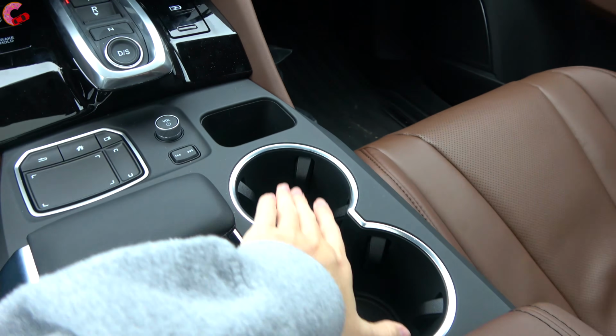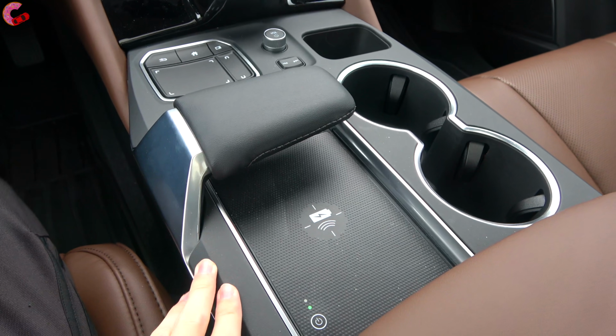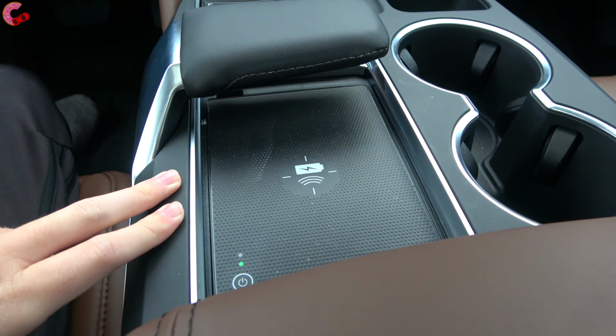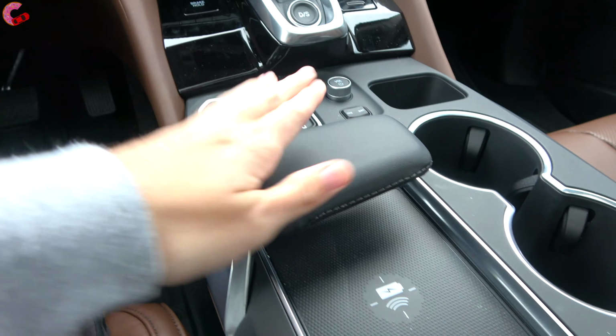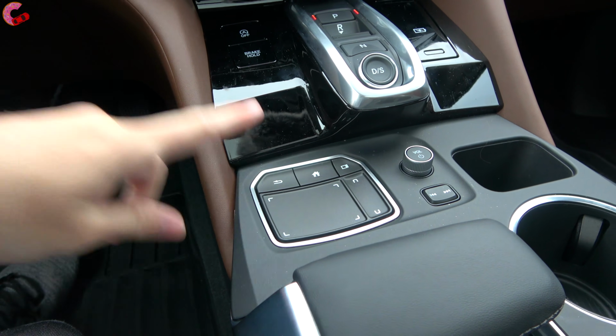Now, in addition to that, you got your 2 cup holders. You have a little storage cubby right there. And then the other part of your storage is going to be this right here. This is actually a wireless phone charging pad, which is big enough to fit any type of phone. You can slide it right underneath there. You have the little pad right here to rest your arm as you use the Acura controller for the infotainment system.